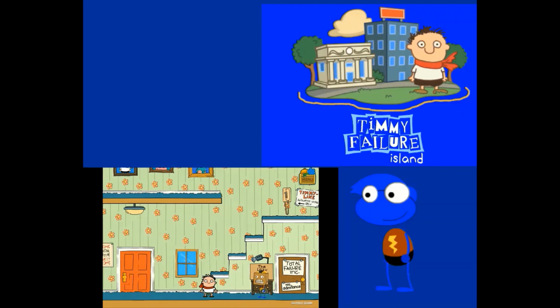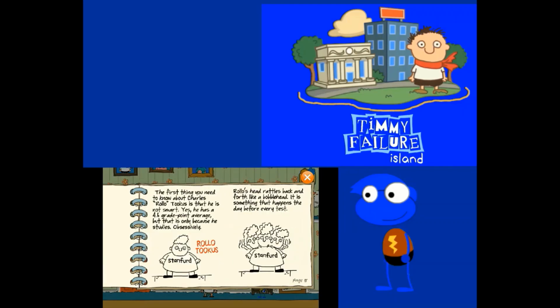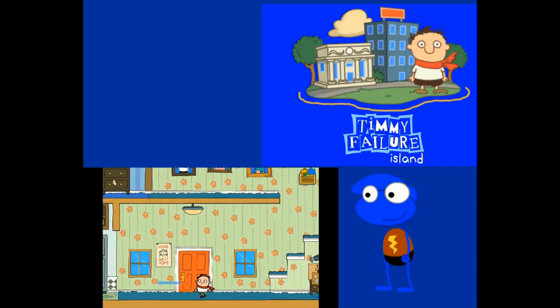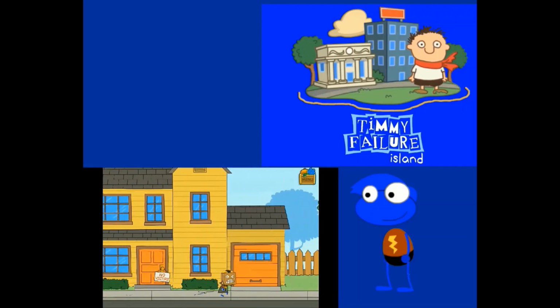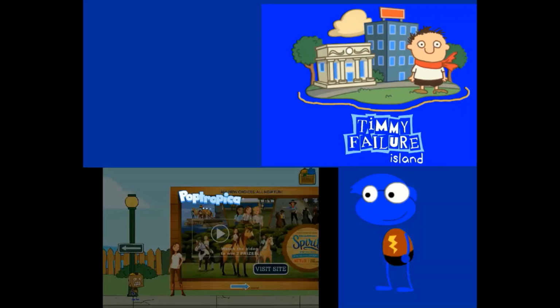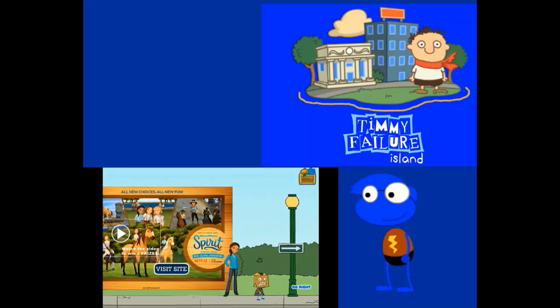This page shows a description of Timmy's classmate, Rolo Tukis. The thing about Rolo Tukis is that whenever an assessment is coming up, his head rattles back and forth like a bobblehead. He does this because he thinks he would not do well on any assessment.